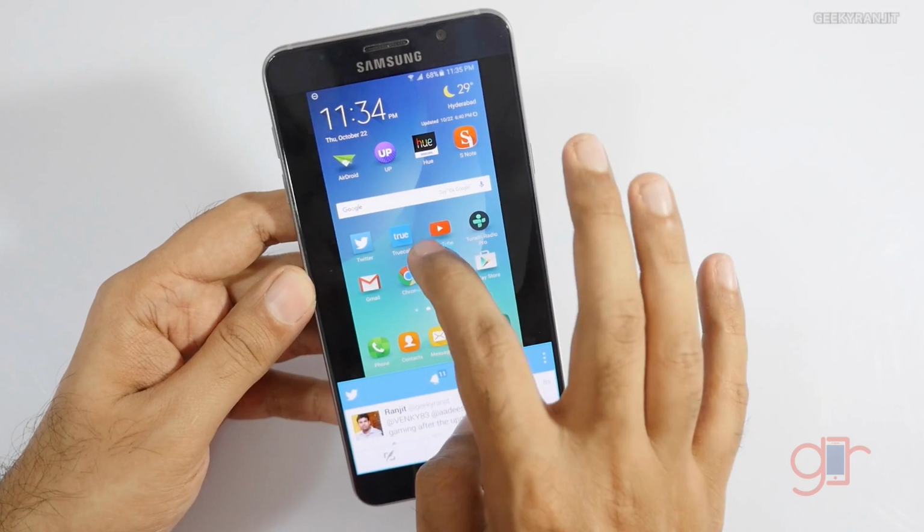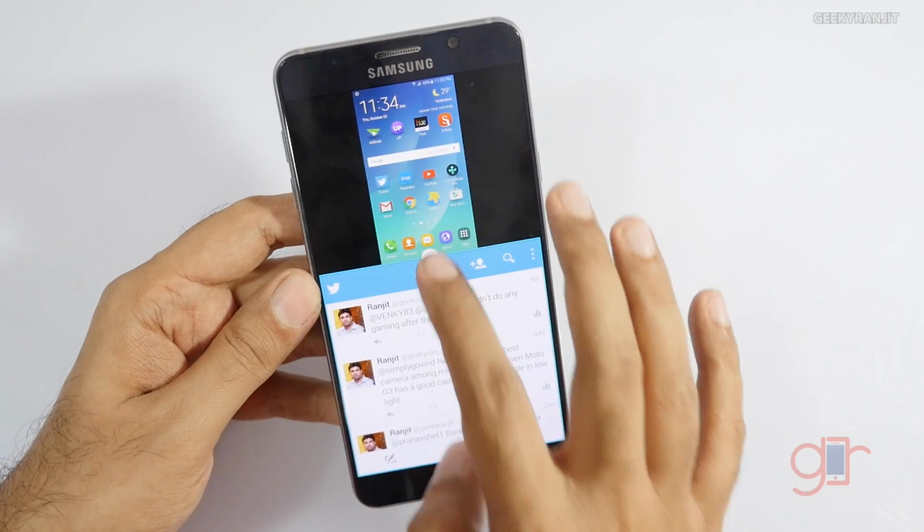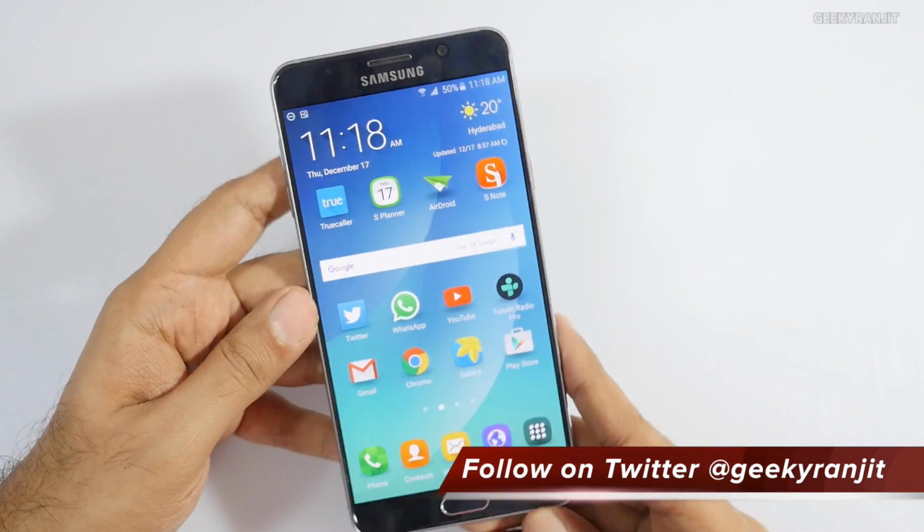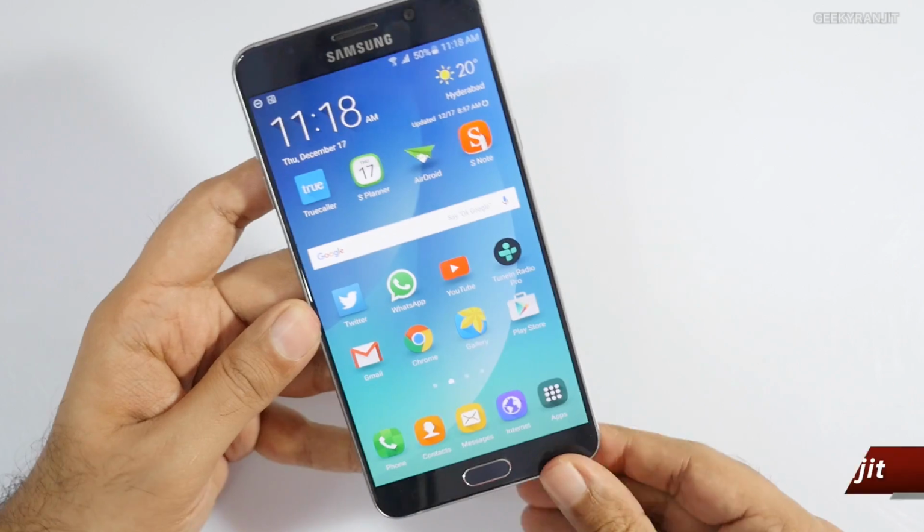Also, the multi-window support is also very good on the Note 5. So it's great for people who love multitasking. Then the Note 5 would be ideal. Also, when we talk about the screen quality, the Note 5 has to be the best this year. It has got an amazing screen.